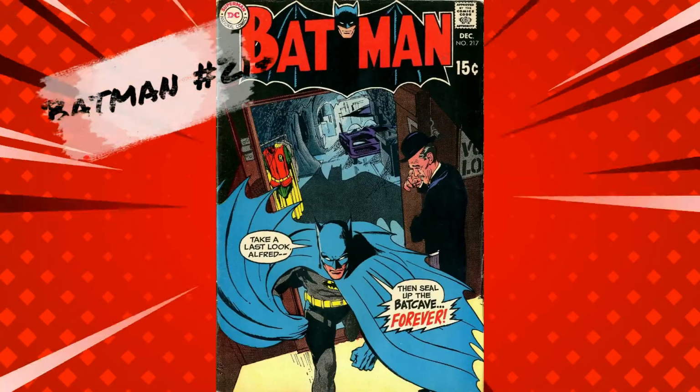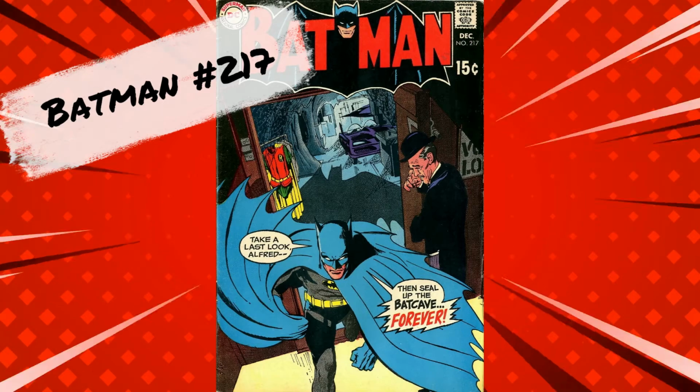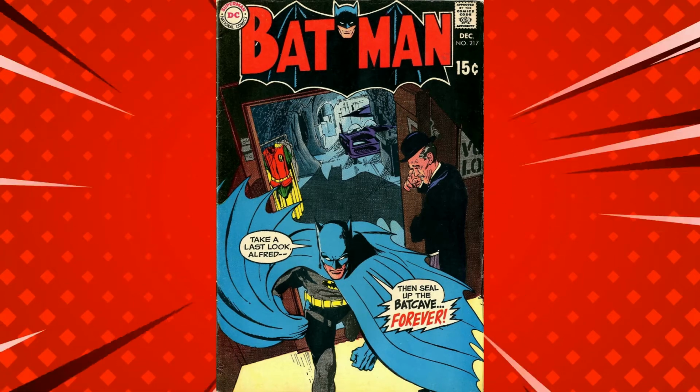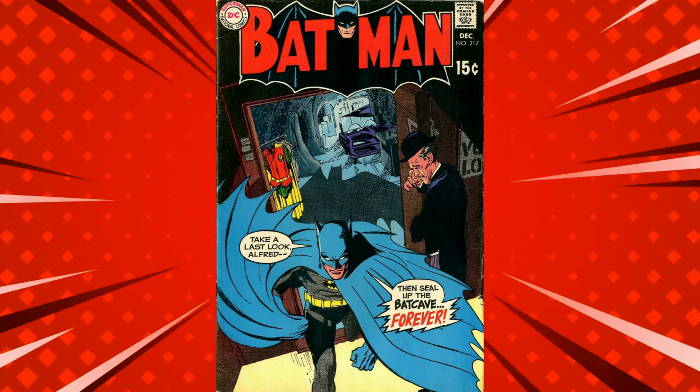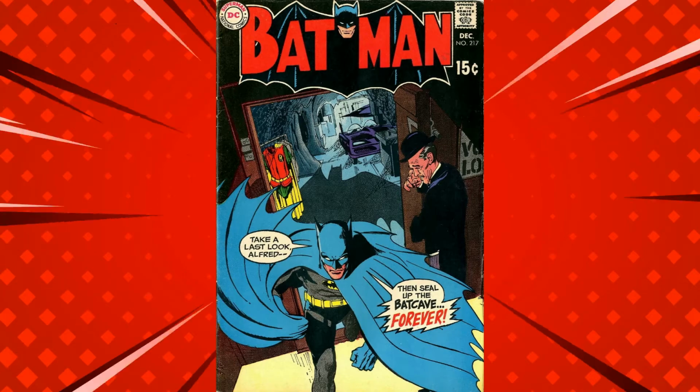Number 9 is Batman number 217 with the cover date of December of 1969. It's considered by some as the last Silver Age Batman comic book. That is, no more of those silly stories from the late 50s and the 1960s.